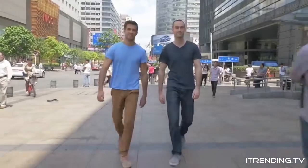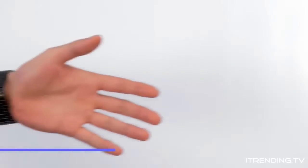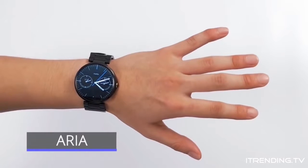As part of our journey, we spent the last 4 months in Shenzhen, China. This is a hand. Now it can do more.